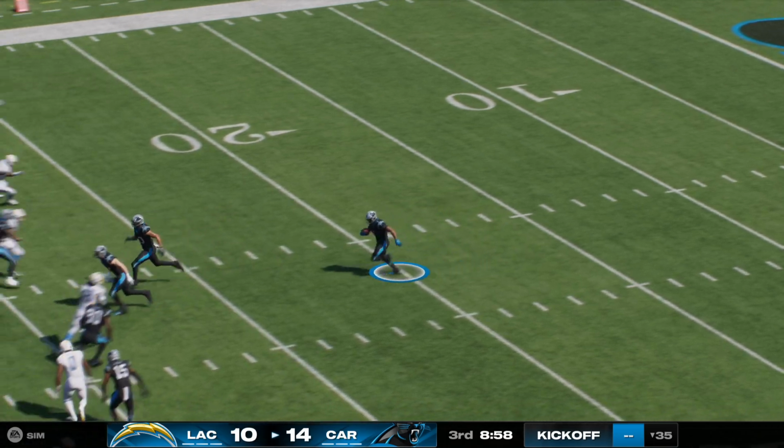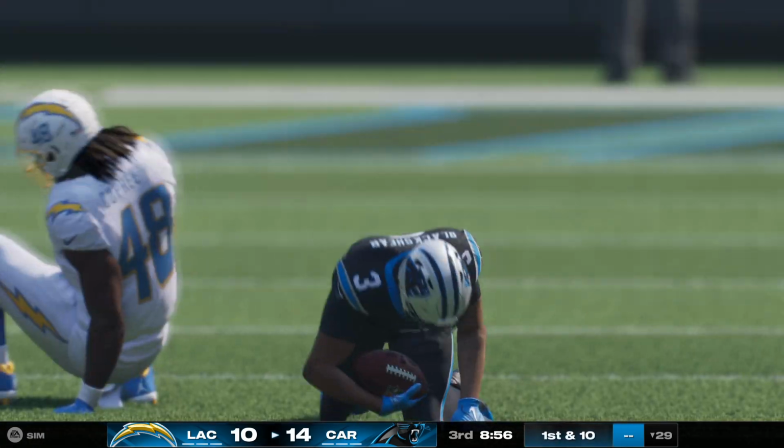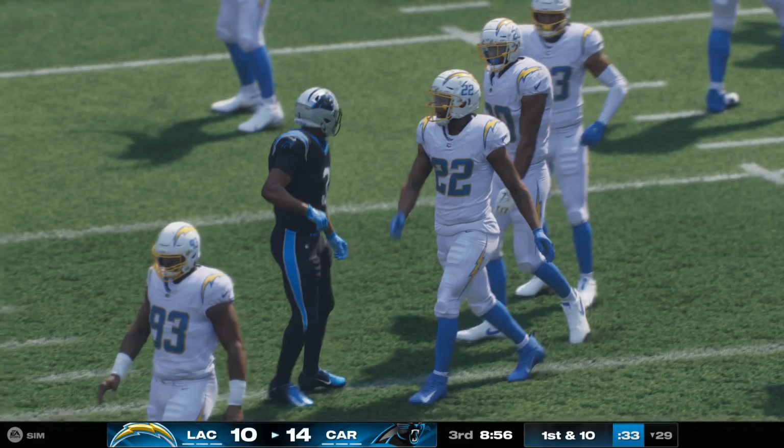Second half action underway. And it's a pretty good return here as they'll get this up to the 29. Now the Panthers going to take over here to start quarter number 3. And they've got the lead.